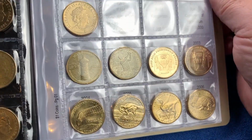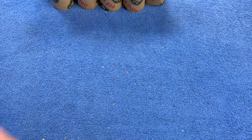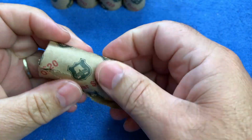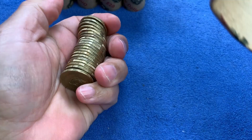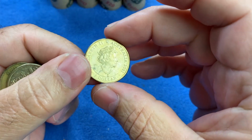Got a few nice, not intended for circulation coins there, and a few of the newer coins that have come out through Australia Post. Going to crack the rolls open. Unfortunately, I have had a significant amount of trouble getting $1 coins very recently, so I've had to resort to a backlog of coins. Here's a 2021 with the $1.